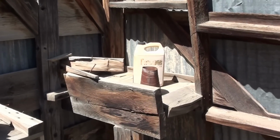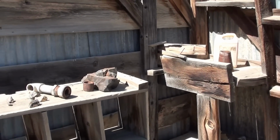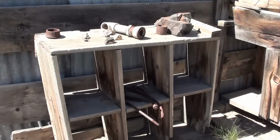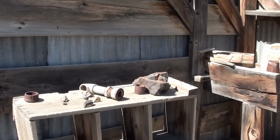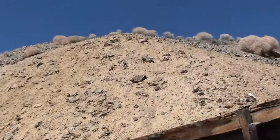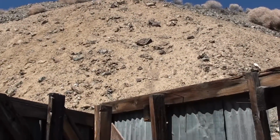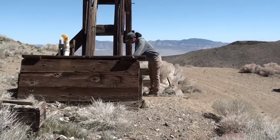So this is another little shop area down below where we just were at that upper ore bin. There's some shelves here, and I don't know if it ever had a roof. I do not see any material laying around. Maybe it was just protection from this pile above us. Anyway, behind me by Julie is a shaft.